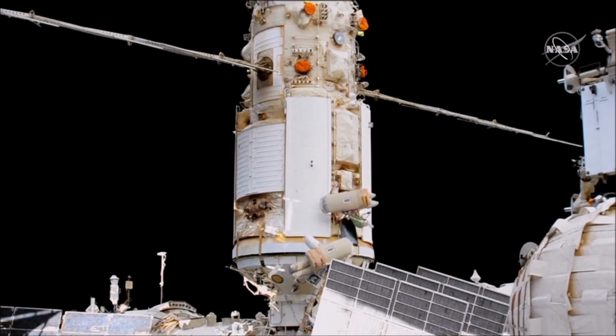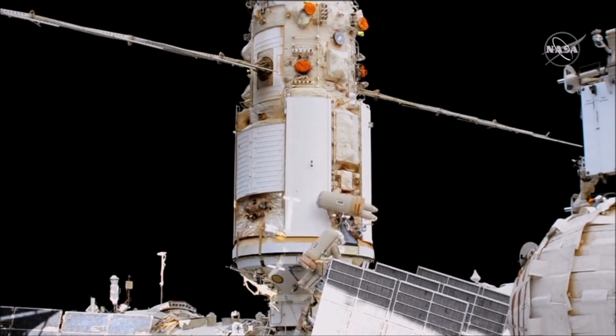It is one of the largest modules to arrive at the International Space Station, launched this past summer from Baikonur on a Russian Proton rocket.